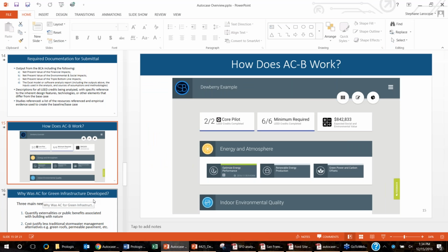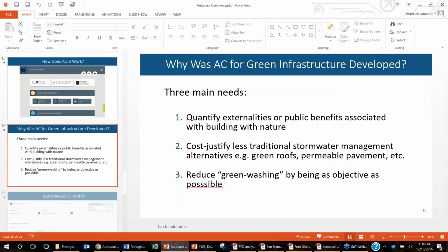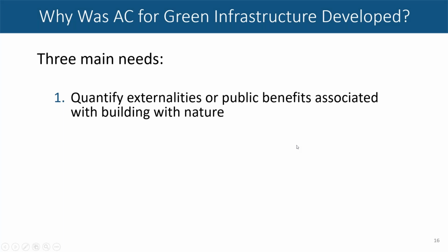So let me go back to the PowerPoint so I can cover the green infrastructure software. So why do we develop green infrastructure? Well, it was really about quantifying the externalities of building with nature. So green infrastructure is becoming more popular, but the traditional way to build things is with cement and pipes when you're talking about stormwater as an example.